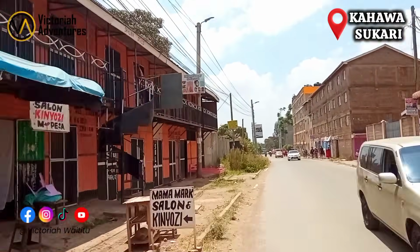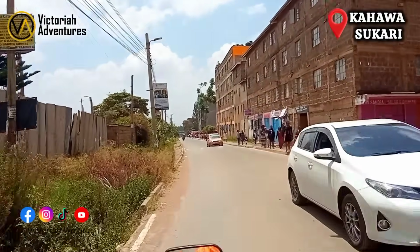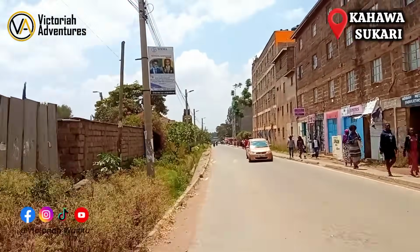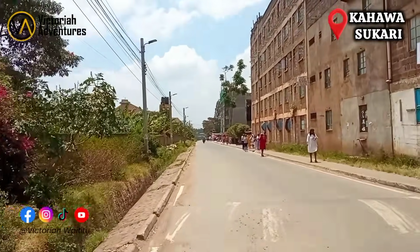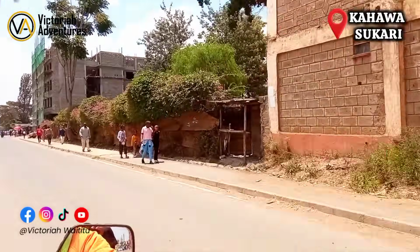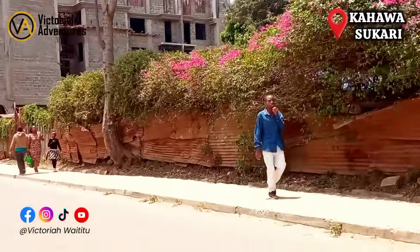So, what was once a peaceful retreat is now a thriving residential hub with new apartments, bungalows, modern shopping centers, supermarkets, and even an ever-growing population. Yeah. So the streets are busier than before. The houses are taller, and the land.